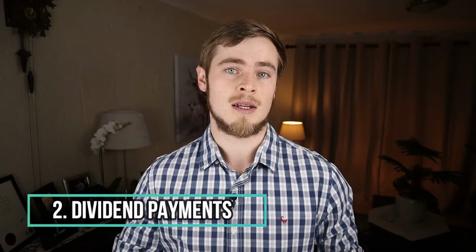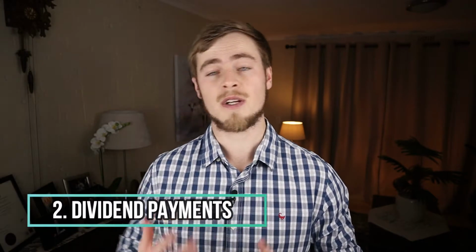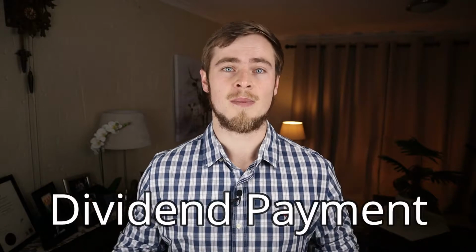The other way is if the company pays dividends. Now, how this works: if a company turns a profit, they can either decide to reinvest the profit back into the company to help it grow, or they can make small payments to all its shareholders, which will be you, by means of a dividend payment. This is usually a certain amount of cents per share and can be paid once a year or multiple times, depending on what the company's board of directors decide.